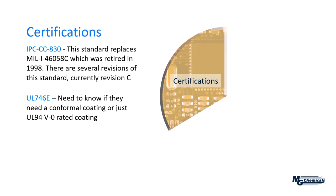Now, I have not come across anyone who refused to look at any of our conformal coatings because it did not meet the MIL standard. Once I explained to them how the IPC standard has come in to replace it, they usually mull that over, and that is sufficient for them to consider our conformal coatings.